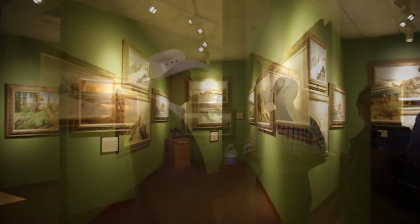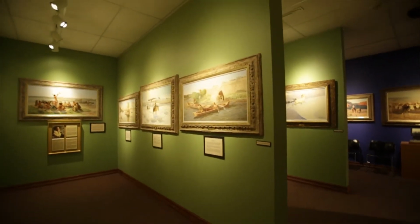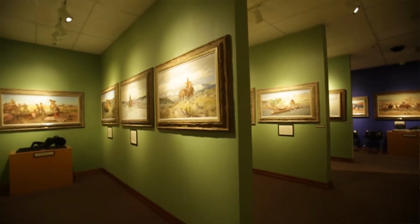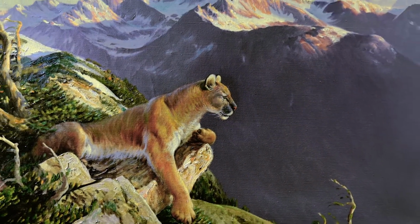Now on this side, we start the John Clymer part of the collection. John Clymer was a great historically oriented painter. He also did some wildlife, and there are some great examples of his wildlife pieces in this first area that you're going to come by.